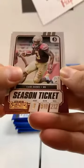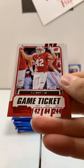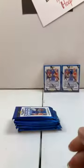Come on, show me a gold cracked ice. I need to know what they look like. Cam Akers, Kyler Murray, red game ticket, TJ Watt, Chase Young, Cooper Kupp, Brandon Cooks.